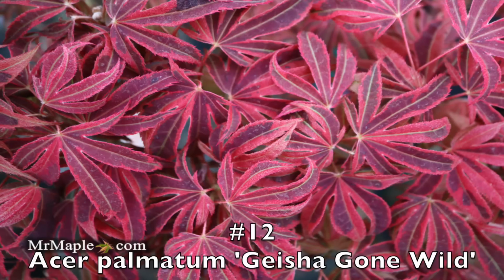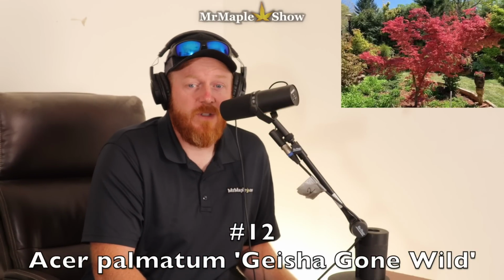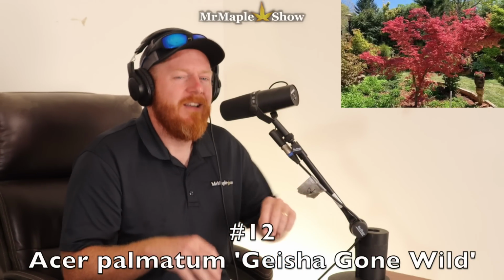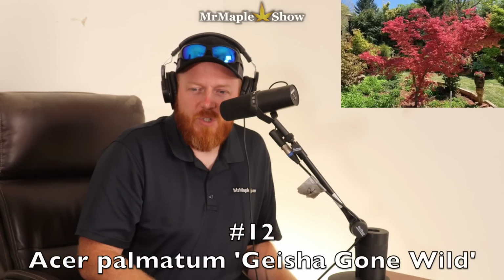Geisha Gone Wild is another Talon Buckholz introduction. There's a similar cultivar out there called Shiraz. Both were found as sports on the cultivar Geisha in two different locations. Geisha is this slow-growing pink Japanese maple, and it has this little swirl in the leaf sometimes with a darker red color.